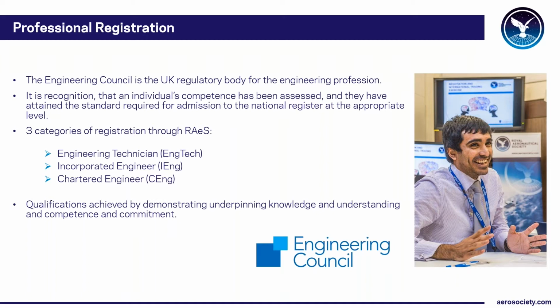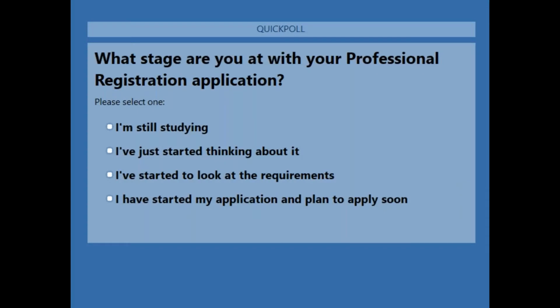So at this stage, before I move on to talk about the rest of professional registration, I'd like to ask Rebecca to launch the next poll, please, which is, what stage are you at with your professional registration application? So this is just interesting for me to know when I'm talking about it, because obviously some of you might not have started, some of you might have started looking at the requirements, or you might still be studying. So it's good for us to understand if you have made a start at looking at the requirements.